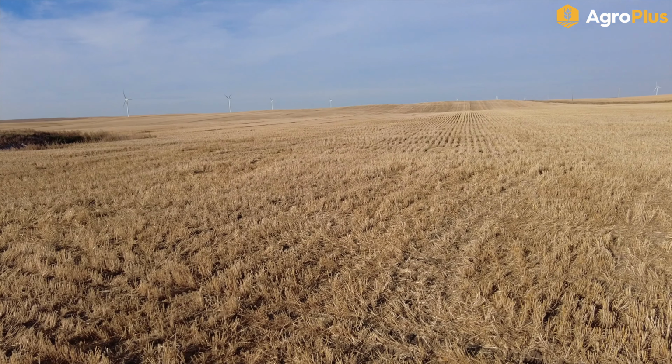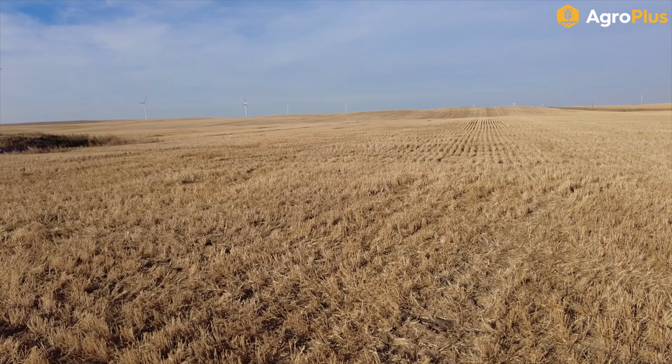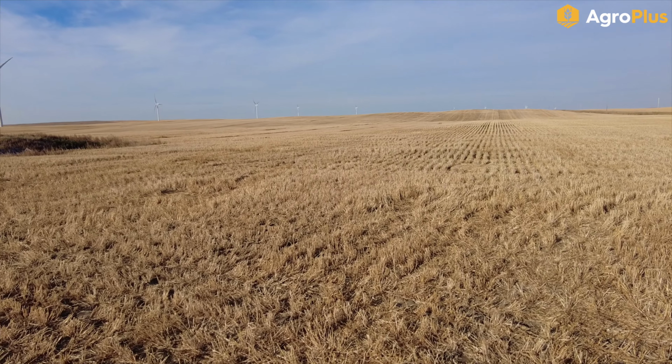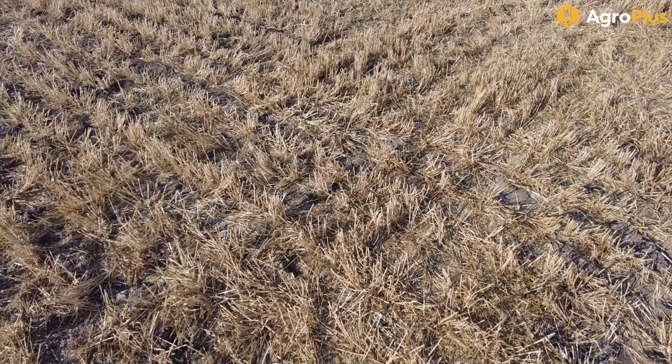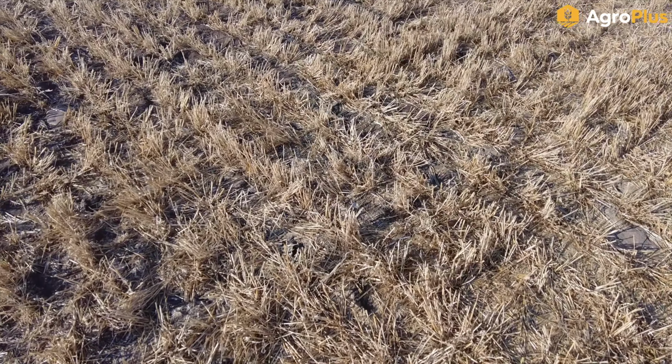Well, there's still quite a few fields that are coming off, still a fair bit of standing canola, but I would say most cereals at this point are done. Fields like this one that was done relatively recently, like last week, are still pretty clean due to the dry conditions we've had for the last couple of weeks. There's been very limited volunteer growth in any of these more recently harvested fields, so most of them are still very clean.